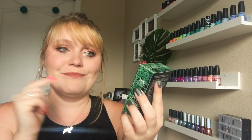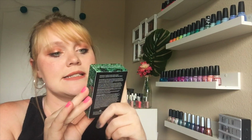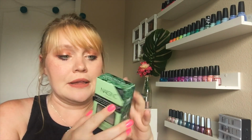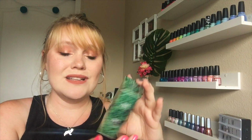And then of course I will talk about it on my blog and maybe another video dedicated to nail care. I don't know. Do you guys want a nail care video? Let me know in the comments below. But I'll tell you a little bit about it. It says it's a treatment base coat enriched with kale. And then it says 94% said to have brighter nails, 76% said to have stronger nails. So it's interesting to see what's happening with this.